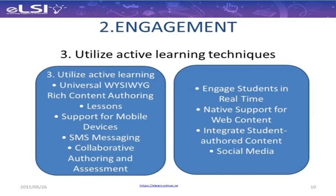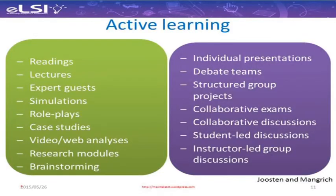But then we have SMS messaging, collaborative authoring and assessment. These are the things that we also need to look into. Engage students in real time. This is your face-to-face engagement. And then native support for web content should also be included. Integrate student authoring content and social media. This brings together the engagement aspect as one thing.